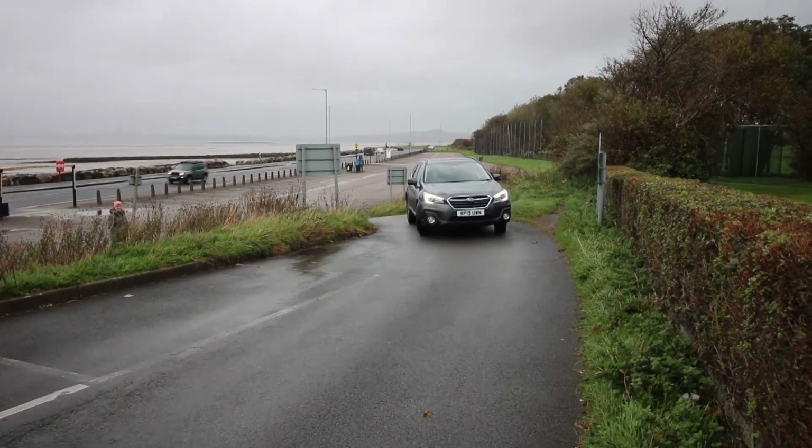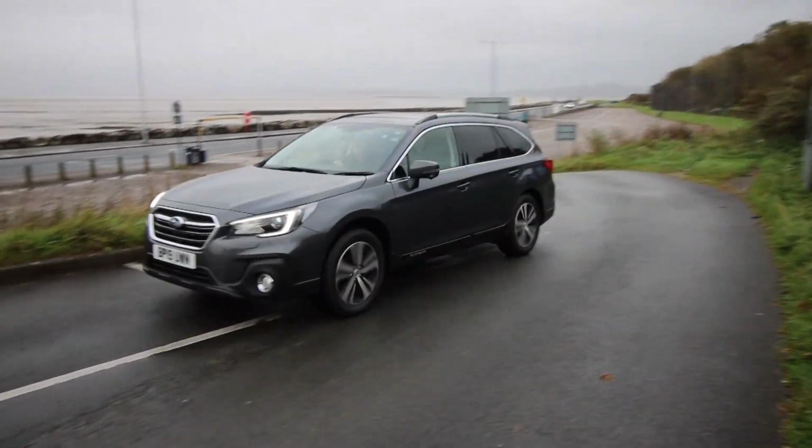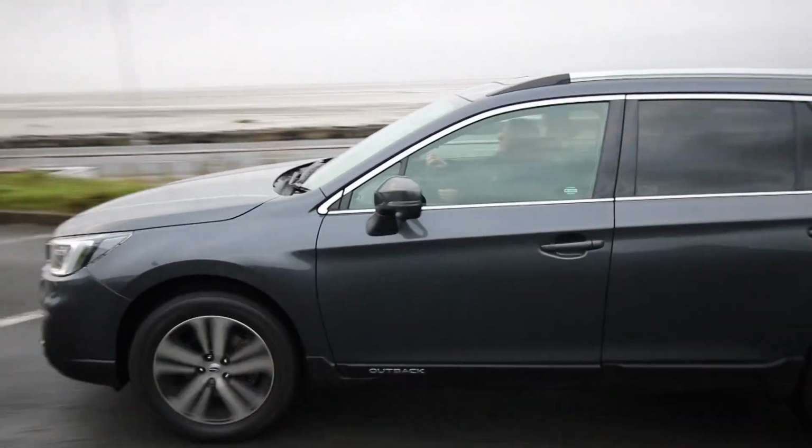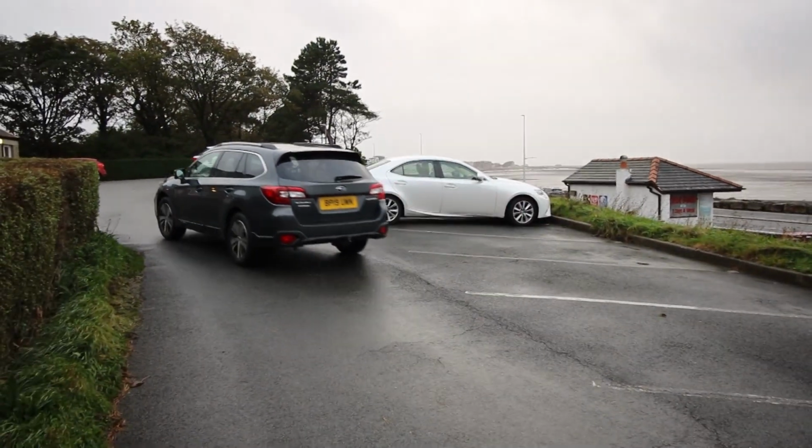Look how light it is whilst we're pulling along in slow traffic now. It's very good. As you can see, the start and stop features just kicked in, so for city driving or heavy traffic, it's a very, very handy feature to have. Starts immediately. Very good. So, automatic gearbox, as we said, Lineartronic, which is a CVT in essence.